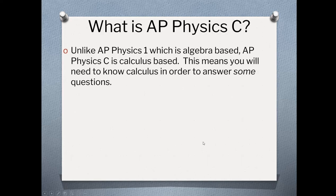So just to kind of explain, what is the APC exam? I said before that the AP Physics C is the combination of AP Physics, but adding some calculus. AP Physics 1 is algebra based, so all you need to know are basic algebra, trig, being able to move things over, things like that. But Physics C is more calculus based, which means that there are going to be a lot of questions in there that require a calculus understanding.